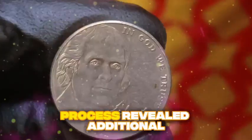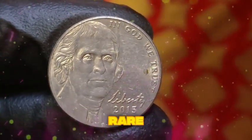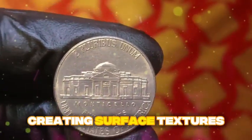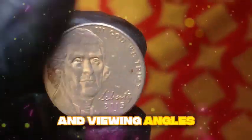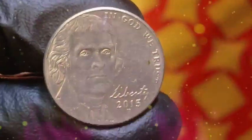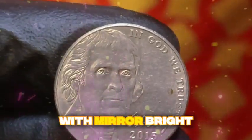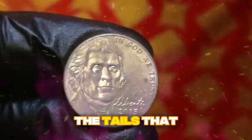The coin grading process revealed additional extraordinary characteristics that elevated its status from merely rare to virtually unique in numismatic history. The copper planchet had reacted to the striking process differently than copper-nickel, creating surface textures and color variations that changed depending on lighting conditions and viewing angles, giving the coin an almost holographic appearance that photographs could never fully capture. The excessive strike pressure had created what graders called proof-like surfaces, despite the coin being struck for circulation, with mirror-bright fields that reflected light like polished metal, while maintaining the full strikes and sharp details that collectors prize in the finest examples.